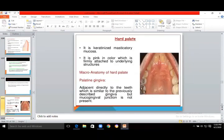This is the hard palate, okay? It is characterized by masticatory mucosa. It is pink in color and firmly attached to the underlying structures.